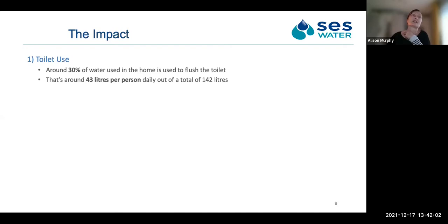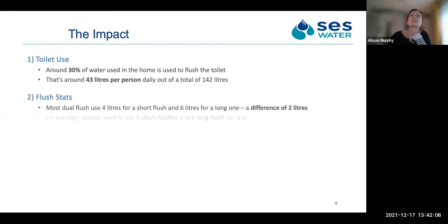So the next point is that most dual flush toilets use 4 litres for a short flush and 6 litres for a long one. So the difference, if they're using the correct button, is about 2 litres. And often we'd show people a Coca-Cola type bottle to show them that so they can visualize it, because it's quite difficult when you don't really see that amount of water to see what difference that makes.